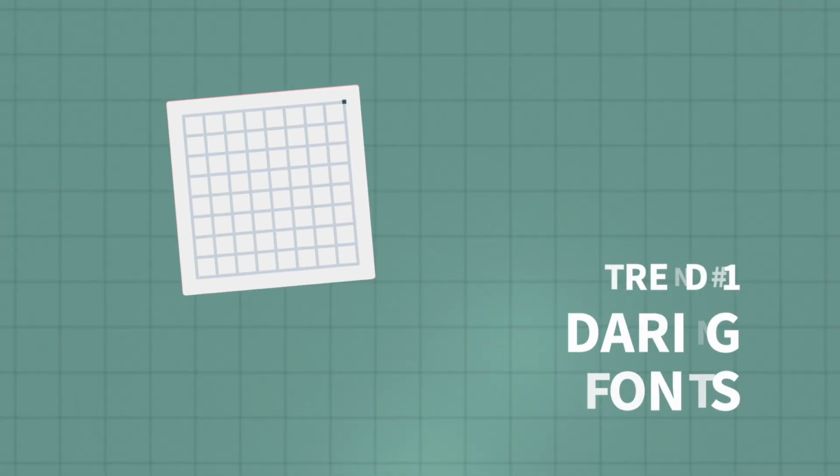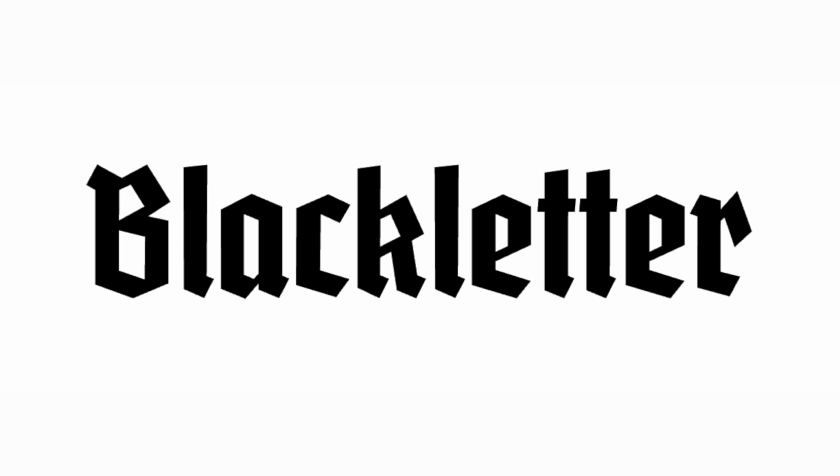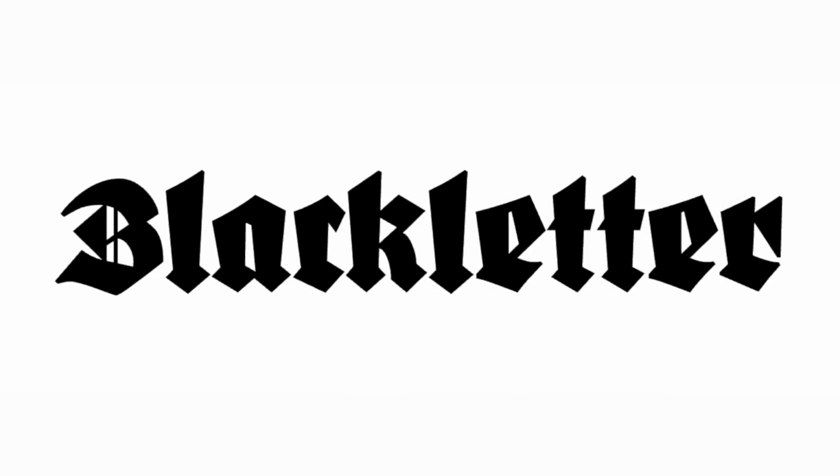The first design trend we're going to be talking about is daring fonts. There are 3 specific subcategories here that are all included in this broad category of fonts that are really pushing the limits and trying some new things in the design world. The first type of daring font that's becoming more and more popular is using black letter or Gothic typography. These types of fonts are really nothing new. They've been around for a while, but they're definitely gaining some momentum and popularity in terms of what's in market demand for digital products.